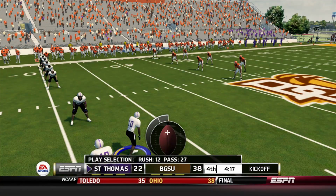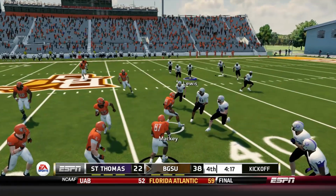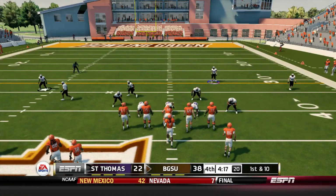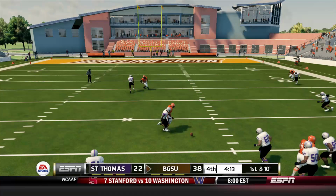And we're going to go ahead and go for the onside kick here. I just really don't trust the defense at this point. Let's see if we can make something happen. Mackey does make the grab. The onside kick almost works. Just needed a little better luck. We just can't make that happen today.